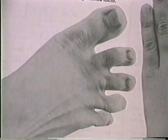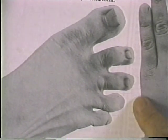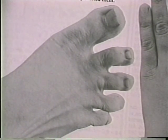One is to take a look, I love this one, at your toes. Can you spread your toes? Can you wiggle your little toes sideways without moving any of your other toes?